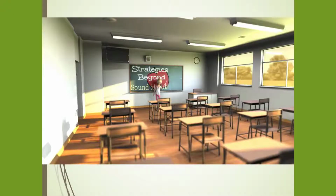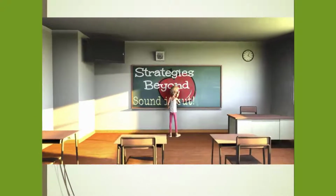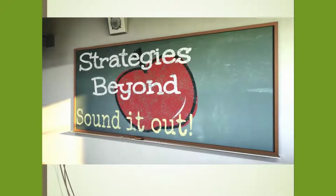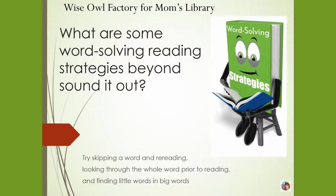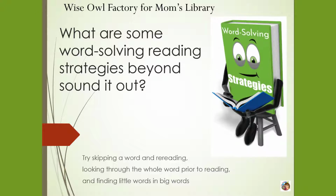At home, often parents will say to children, sound out the word. And you've heard people say this many, many times. And I want to explain that there are strategies beyond sound it out that will help a child learn to self-correct and advance their own reading skills. And they can be used easily by parents and children.